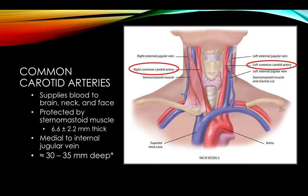The common carotid arteries are the major arteries in the neck. We have a left and a right common carotid artery. They're supplying blood to the brain, neck, and face, and they are protected by the sternomastoid muscle again. They're located medial to the internal jugular vein, and they're about 30 to 35 millimeters deep.